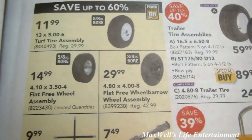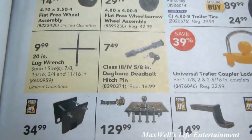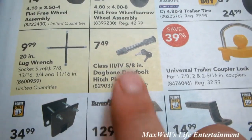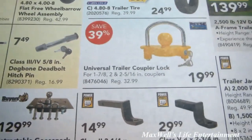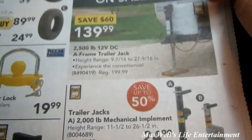Of course, over in the trailer accessories, they've got trailer tire accessories. They have the dog bone deadbolt hitch pin here. Those things come in handy. People do like to steal your hitches out of your trucks. Universal trailer coupler lock for $19.99. They've got trailer jacks here.